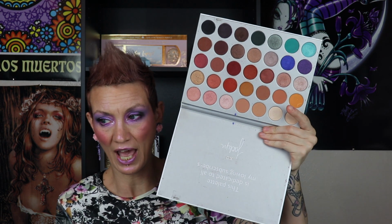This is the original Jaclyn Hill palette, and honestly, I don't care about this palette, but I'm keeping it because when I do other people's makeup, this is a really good palette for doing makeup on people for their wedding. Most people are squares, like this is their thing. So I'm honestly keeping this palette to do makeup on other people. I will never use this on myself.